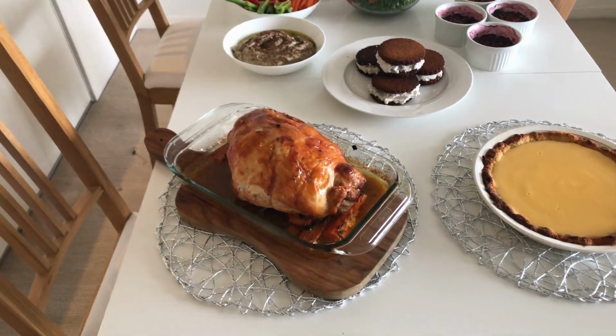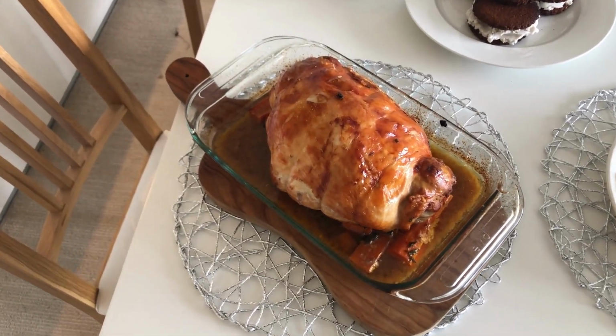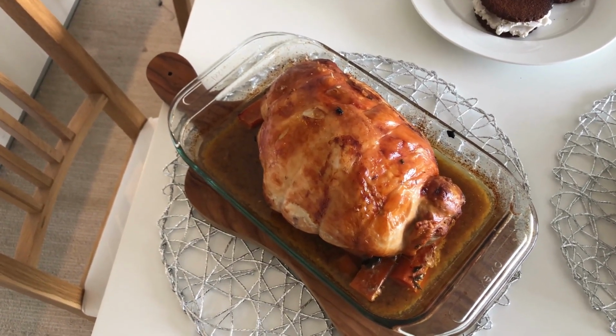In the class today, I made a rolled turkey with a cranberry stuffing. Look how golden and delicious that turkey has come out. I can't wait to eat it, guys.